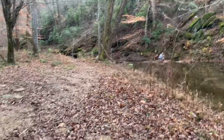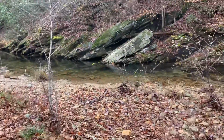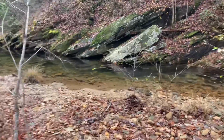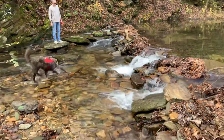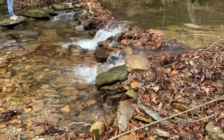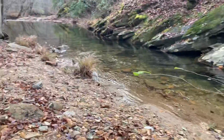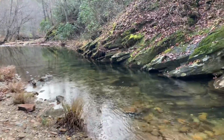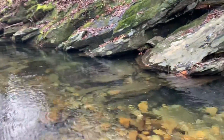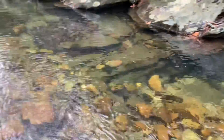Creek, not river. Ryan always yells at me for that. Well, not yells. Go down a little bit further, you can come right into the rushing water. The water's clear. It's really pretty. Carson is enjoying it. Looks like a really nice spot to come cool off in the summer.